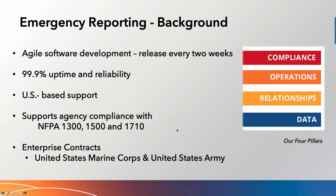A little bit about Emergency Reporting. Really, you guys are already customers. So again, just a reassurance that you're using a fantastic system. That's really what it comes down to here. A trustworthy system, one that supports a lot of NFPA standards. And again, we're super proud to be able to serve the United States Marine Corps and the United States Army. So essentially, their entire fire and emergency services worldwide use Emergency Reporting. So it's pretty exciting. And I've been blessed to be able to go travel and teach when I was our DoD trainer, to those bases around the world, and just a great group of guys.